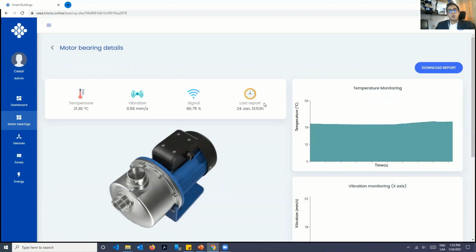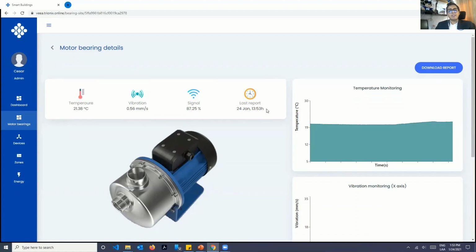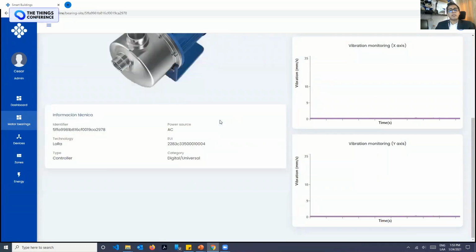Moreover, we can see the last report, which was just 1 minute ago. This is considering that this controller is reporting on a minute basis. We have more technical information, such as the identifier that is pretty useful for our client, the technology, that is LoRa, the type of the device, that is a controller, the category, that is a digital universal, considering digital outputs, universal inputs, and the EUI, that is the unique identifier within the LoRa network.